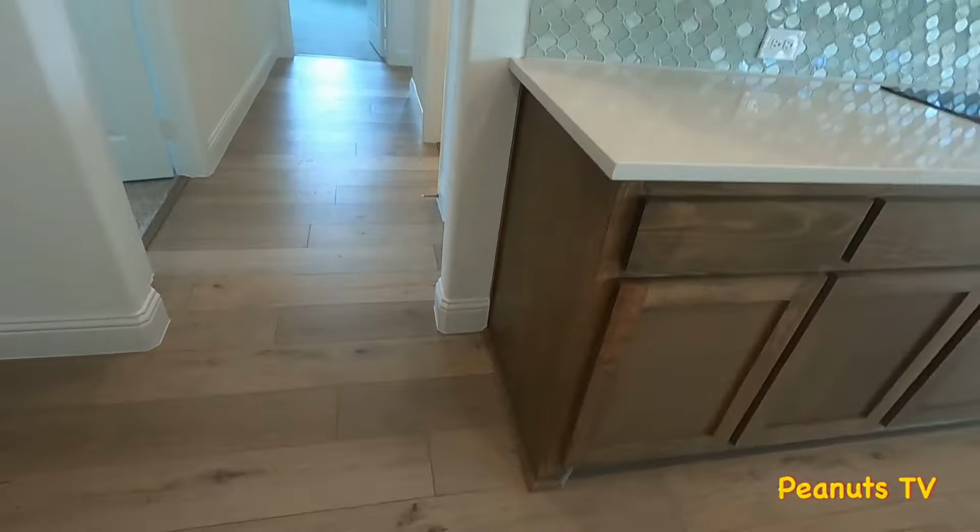The cabinetry, it just looks like regular wood, you know, no like paint and stuff. You do have your island is quartz. Pendant lighting over the island.